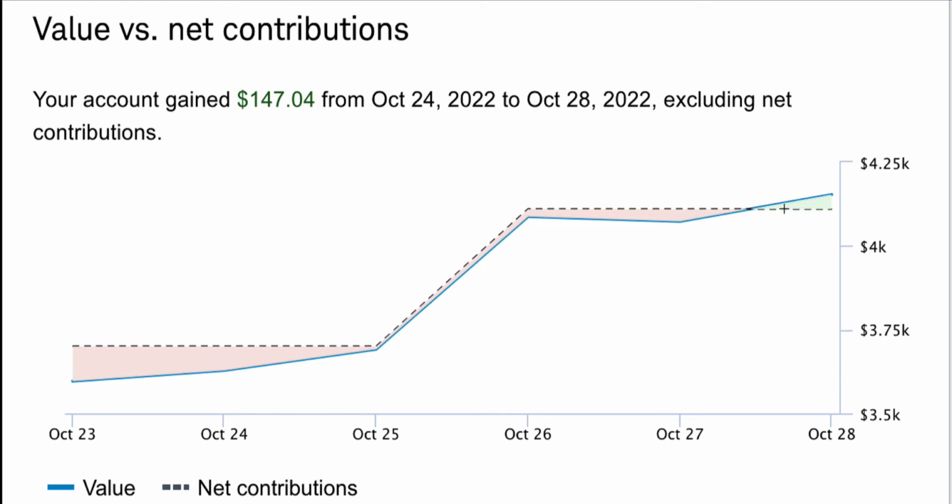So after a few weeks of negativity, September wasn't good at all, losing money. Then it was followed by a couple good weeks of profitable weeks that get us closer to overall profiting and making money, earning money on this stock account. I'm very pleased, very pleased. So $147 this week is what this brokerage account made.